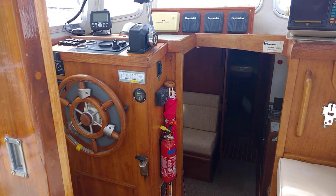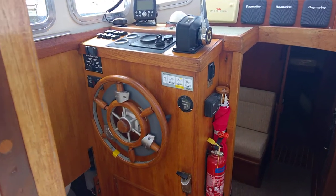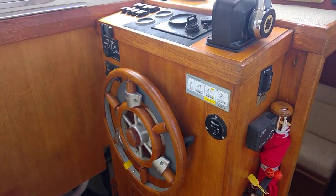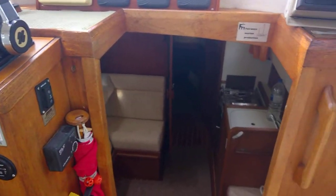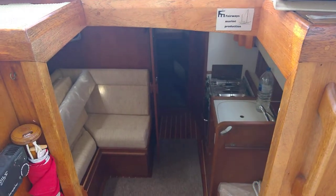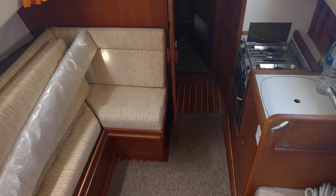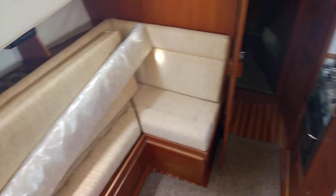So, as with all the Fishers, you've got this lovely enclosed wheelhouse area. So you've got your main helm position. You know, there's a tiller also in the cockpit. So down, there's your instruments there, just down a couple of steps. That's the engines under my feet.